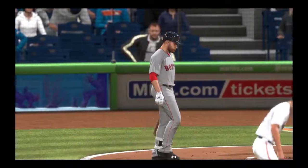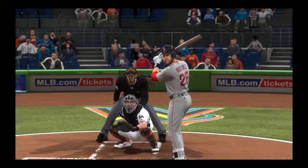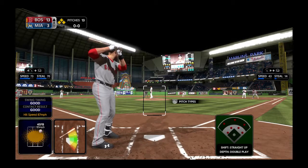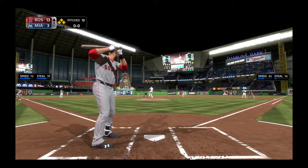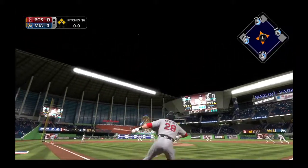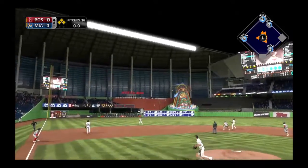J.D. Martinez will stride in again as he looks to join a very elite list. We take you back to earlier. This was home run number 3 in the ball game as he'll try and join just a select few with 4 home runs in a single game. Swung on and hit in the air to left.